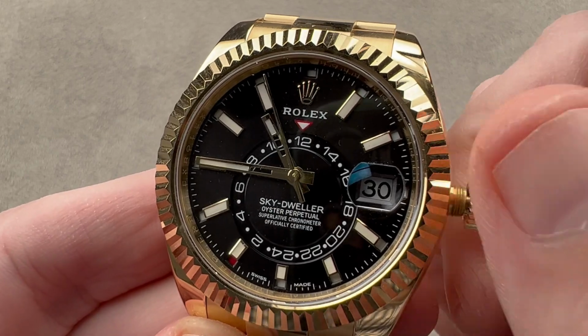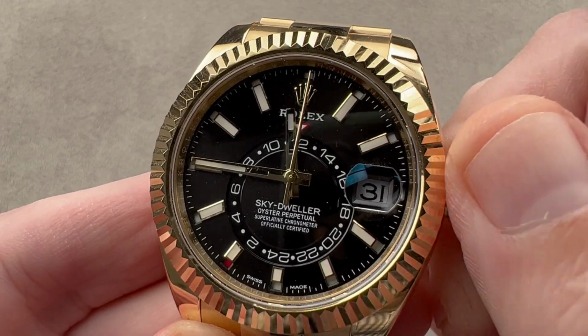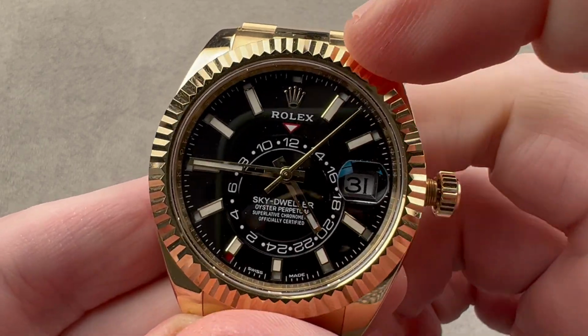Now I get the ability to advance the local hour. I can actually turn it in either direction. And here I can advance the date, though take note, I cannot reverse the date by this means. Now I'm setting my local time, but the watch is still running. It's not hacked.